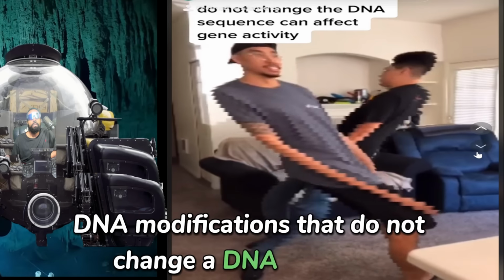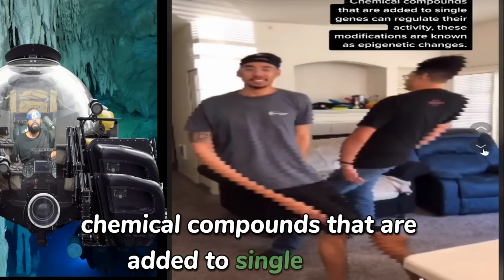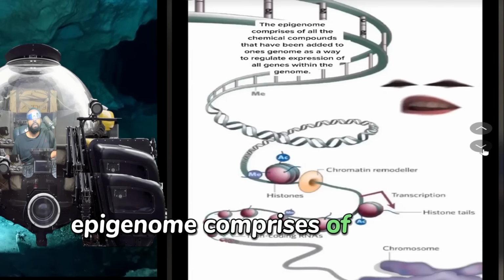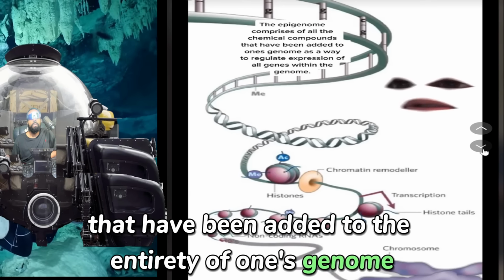DNA modifications that do not change the DNA sequence can affect gene activity. Chemical compounds that are added to single genes can regulate their activity. These modifications are known as epigenetic changes. The epigenome comprises all the chemical compounds that have been added to the entirety of one's genome.